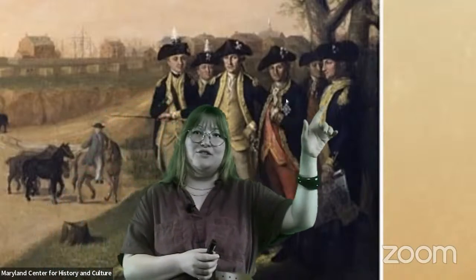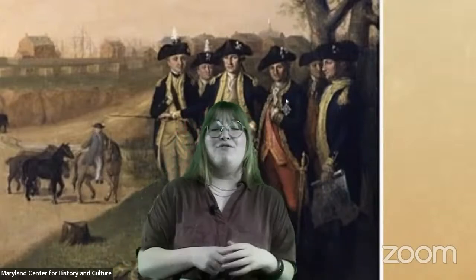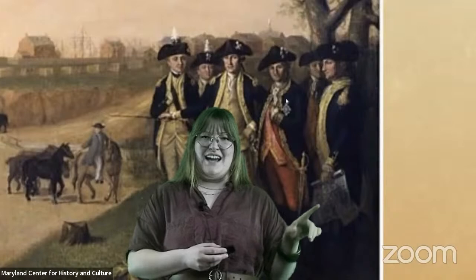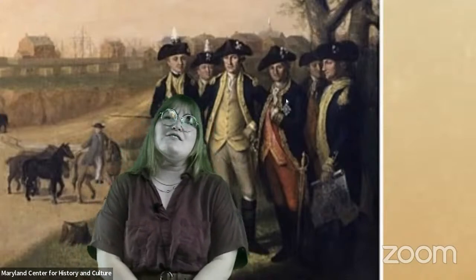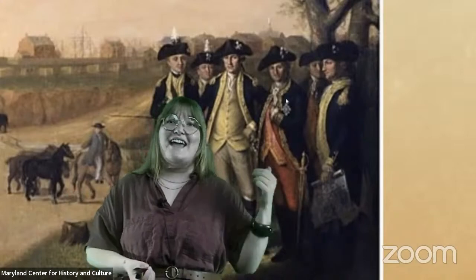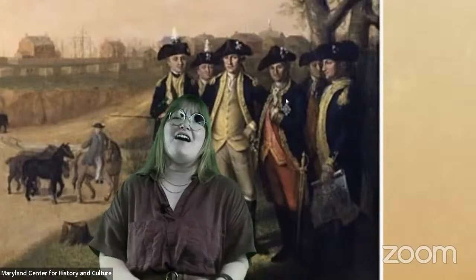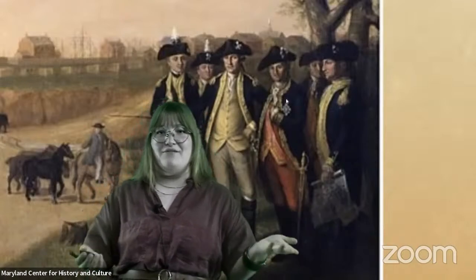Over here at George Washington's side, in this part of the painting, we see Tench Tillman, the man who wore the uniform I just showed you. You might notice he has some papers in his hand, a nice scroll. These papers are actually the acts of capitulation, which means they are the papers that ended the Revolutionary War. So Tench Tillman is seen here carrying a very important document in American history, as he was a very important figure.